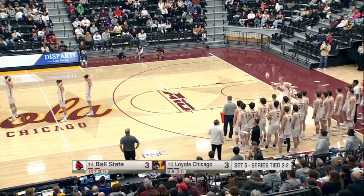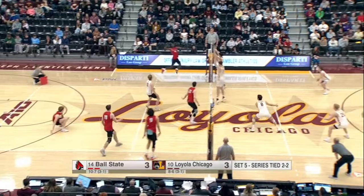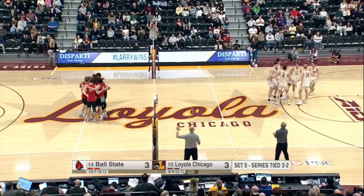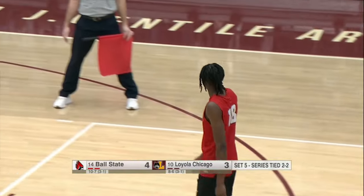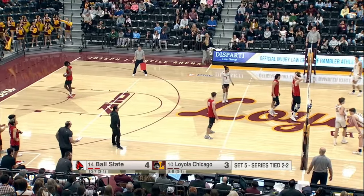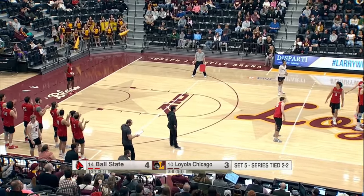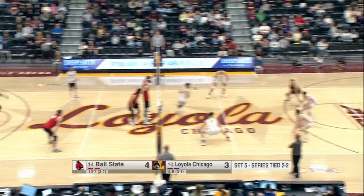A hush falling over the crowd here at Gentile Arena as Montplaisir serves. Rogers, Machado, Davazucheva off a deflection, point Ball State. Davazucheva with another nice swing, finding a way to get his hand to attack the ball fast, and the block was ready for him. And now Tanashi and Davazucheva to serve. 14 kills for him today on 36 total attacks. Six digs, four blocks, he's been everywhere.